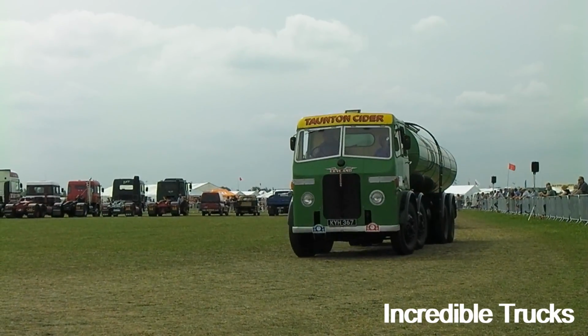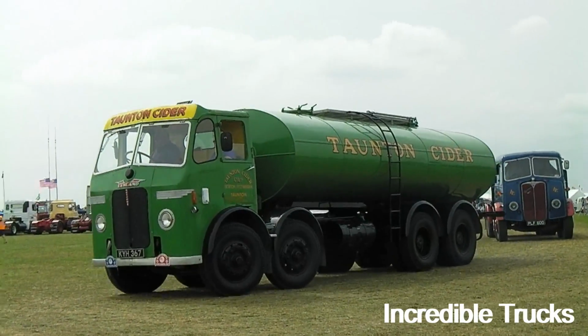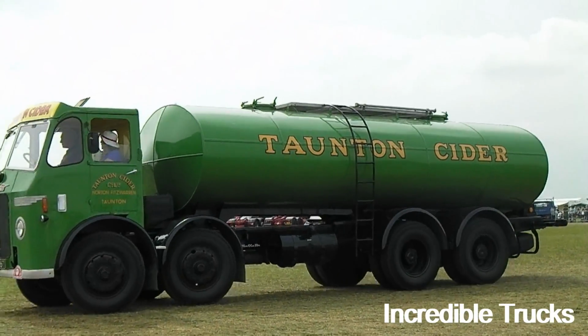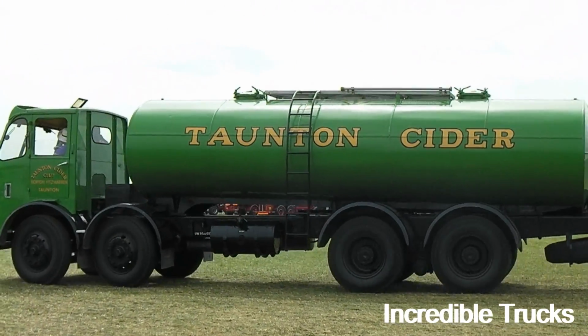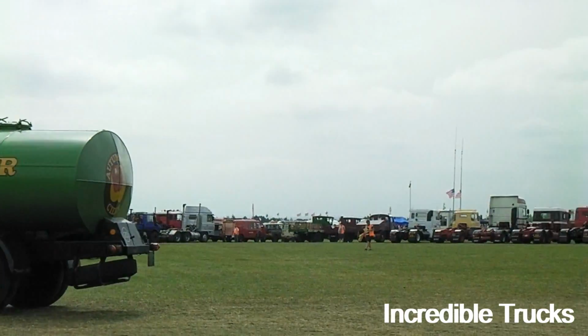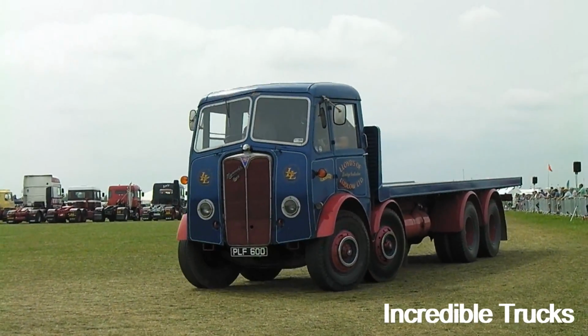This has got the big 240, 8-cylinder Gardner engine. As it comes round, you'll see that although it's a day cab, half the engine's coming out of the back, so the last 3 or 4 cylinders are behind the cab. This was an engine that would really go, but it was totally bomb-proof, a very, very reliable engine. Slow revving, and with lots of torque.